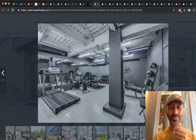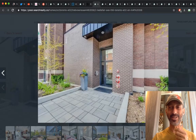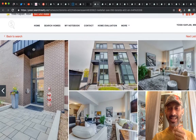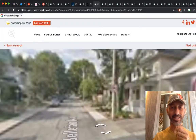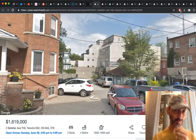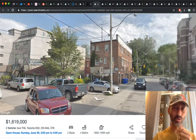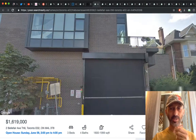Here's the gym. This is nice. This is very nice. Okay, and I'll show you the street view first, and then we'll go to the map. So there's Belfair. So it's a residential area. There's some newer or modernized construction. And here's the project. Very, very nice.